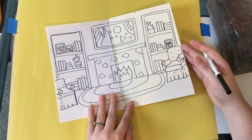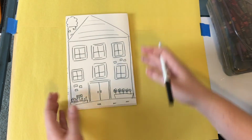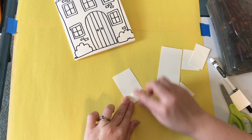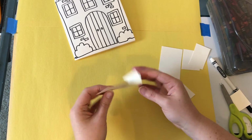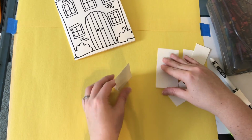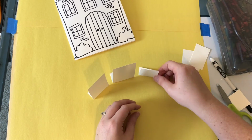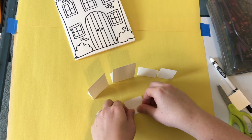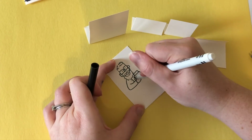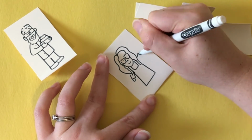Now my mansion is all sketched out. Using the paper scraps, you can fold on the bottom to make a little stand, so that it will stand up like a paper doll. Fold tabs for as many little characters as you'd like to include in your house. Add characters to your little standing paper scraps. You can draw your real family, or you can create imaginary characters to live in your mansions. You can add pets, babies, whatever you want to add.